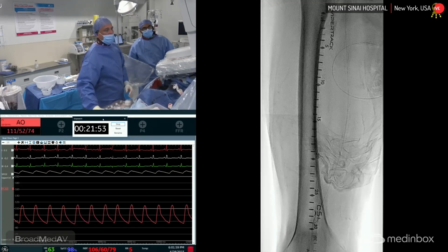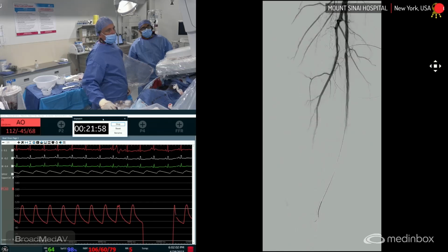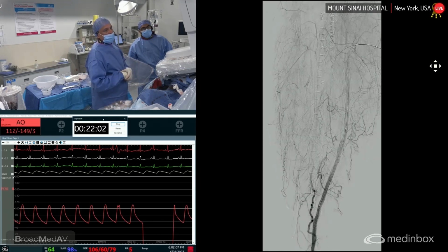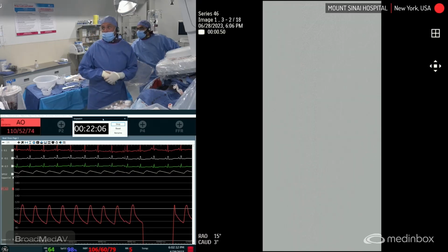So I think we're done here, and we're going to IVUS at the end and then take it from there. Going to take another balloon angioplasty here just so everybody can see how everything looks, and then we're done. So that area right there, we'll probably have to stent after doing an IVUS, and we'll take a look and we'll decide.